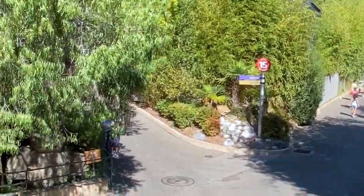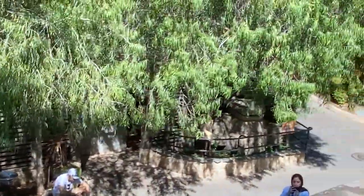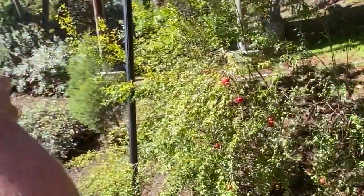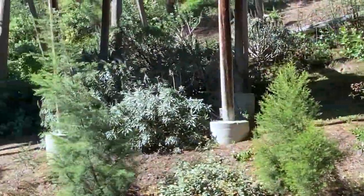You guys are going to see this bridge straight ahead of us, and that is part of Eagle Trail. That's where you can go to see those big birds of prey, like the harpy eagle and the Andean condors. They are quite a sight to see. And on our left, we have the African marsh, home to the lesser flamingos.